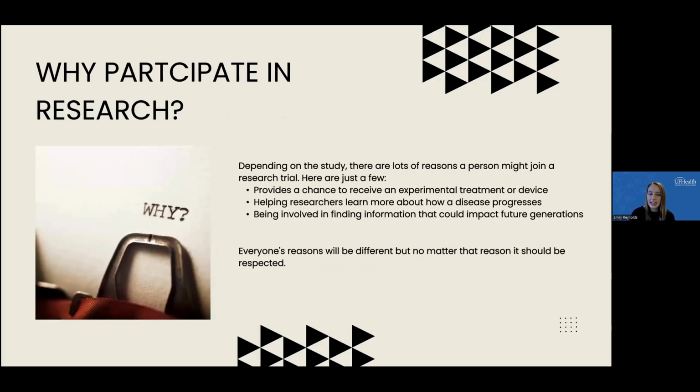So why participate in research? There are a variety of different reasons people might participate in research. Some of those include chances to receive an experimental drug or treatment, helping researchers in general just learn more about their disease and the process and how it progresses, or also the hope of impacting future generations with new discoveries. Everyone's reason will be personal to them and different, so no matter what they are, they should be respected by everyone.